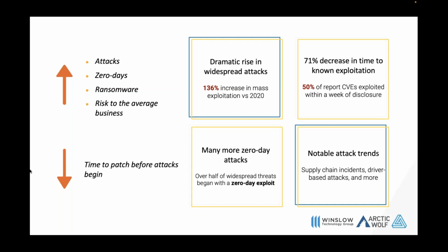And a recent report came out that validated this. We've seen a big uptick in the speed at which these attackers are operating. We saw about a 136% increase in mass exploitation from 2020 to 2021. And when you look at how quickly these exploits are being put out there and exploited, the window before the time to patch went from 42 days down to 12 days in terms of how fast they were moving. So when you see this uptick in the speed at which they're coordinating these attacks, we needed to be able to move faster.